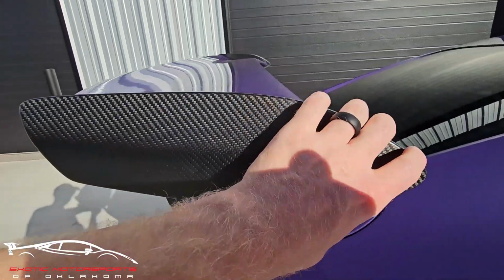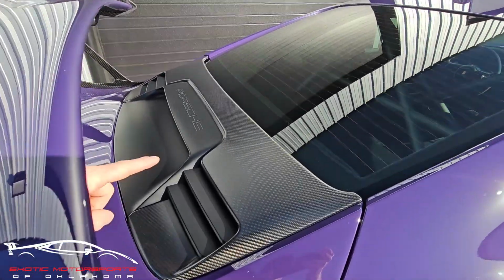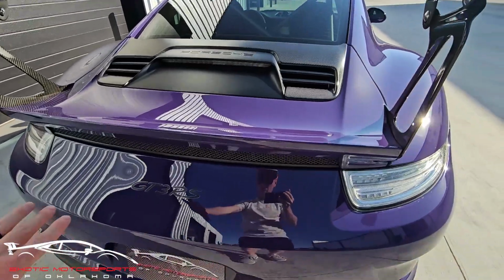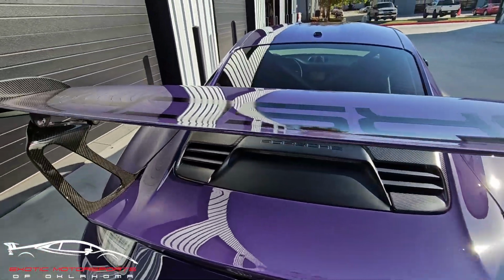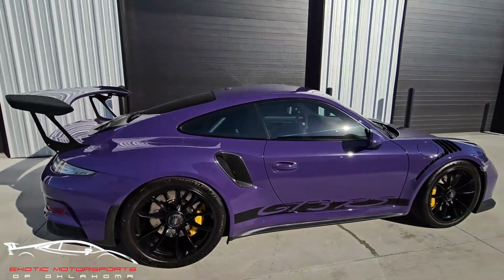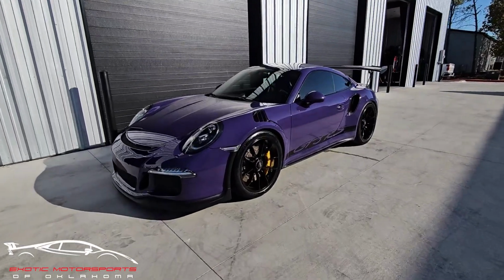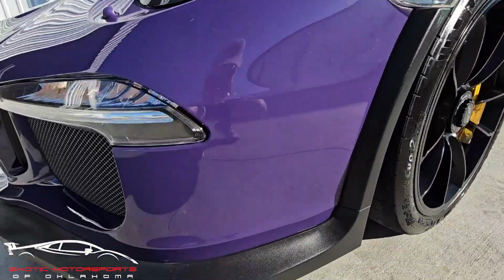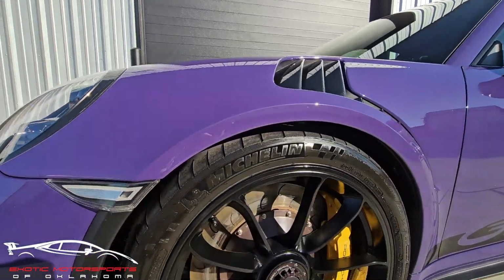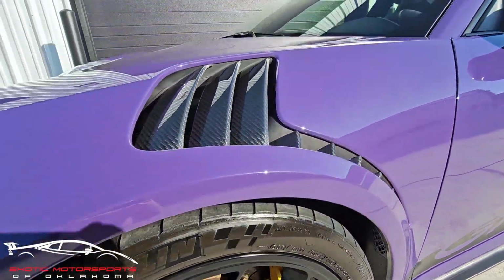There's no PPF here on this carbon piece, but the spoiler itself is wrapped, and there's no PPF on this carbon here. That deck lid's wrapped, the back bumper is all protected. And checking out this side, I don't see any curb rash on that wheel.